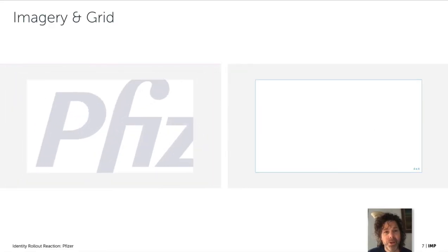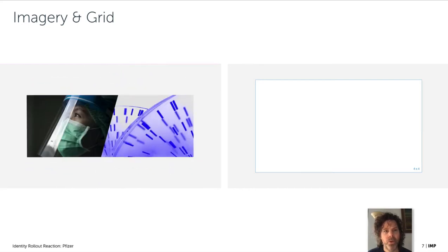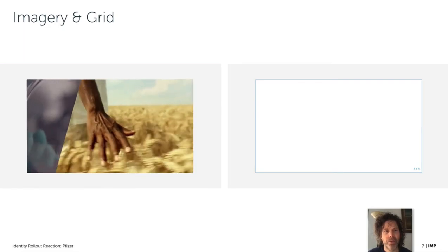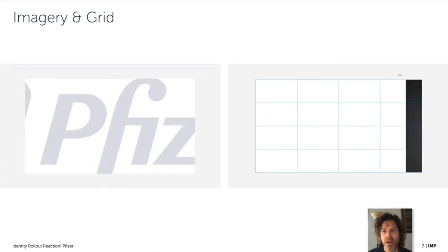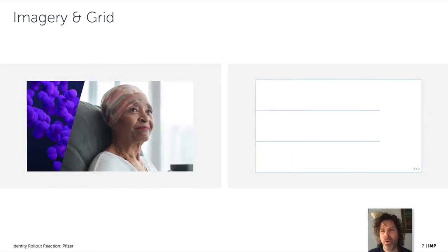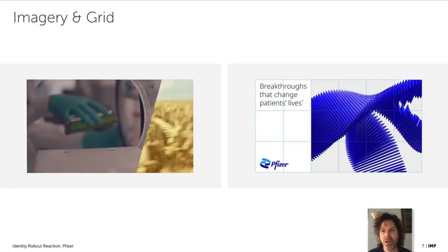I love the imagery system. I love this idea of using the F-slope to create this slanted grid for their combination of human and science or human and technology photography. I think this is going to yield a wonderful kit of parts. And the grid that they've created here on the right also makes layouts super easy. I also wondered if this straight grid might be used for lower tiered brand touch points.